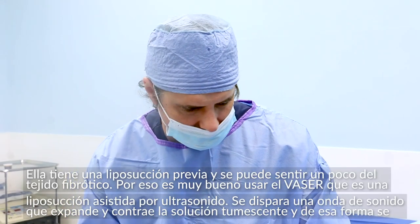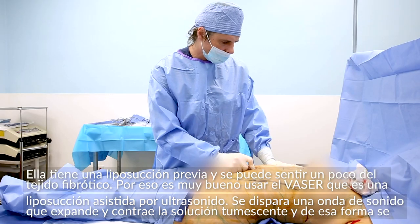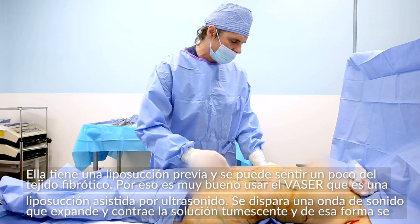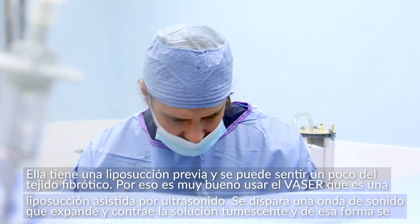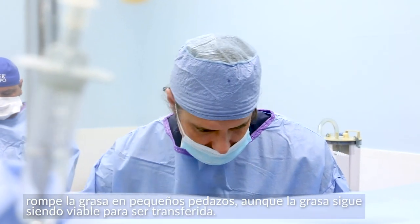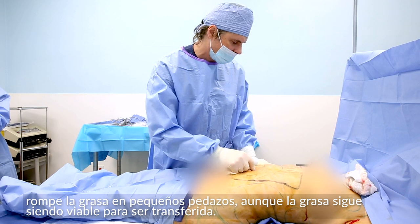She had some previous liposuction beforehand. I can feel a little bit of the fibrotic tissue, which is also very good for the VASER. The VASER is an ultrasound-assisted liposuction. It shoots a sound wave, which actually expands and contracts the tumescent solution. And that way, that breaks up the fat into smaller little pieces, which is also one of the reasons why at a certain setting, the fat is still viable and usable for fat transfer.